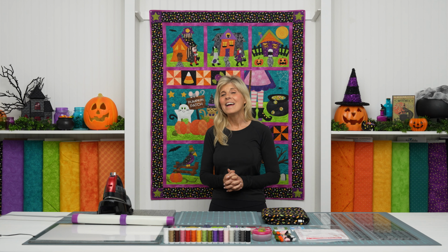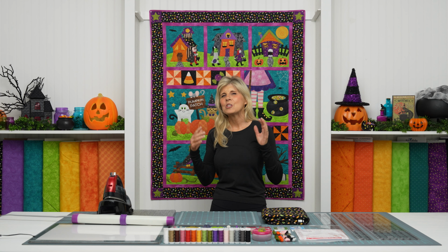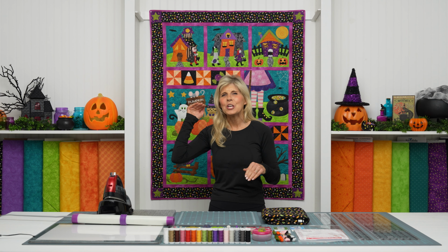This is a Halloween block of the month that's going to make you smile, and you're going to want to be a part of this. Spooktacular Night Out is a 9-month block of the month program designed right here at Shabby Fabrics, and our team had so much fun. There was a lot of collaboration to bring this one home because we just kept adding elements that just took it from cute to even cuter.